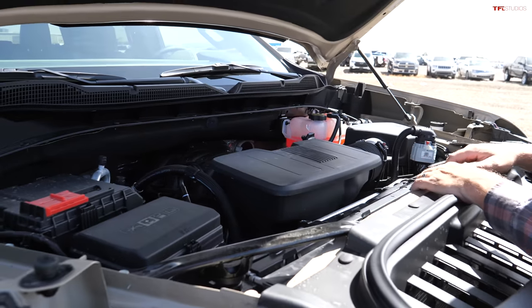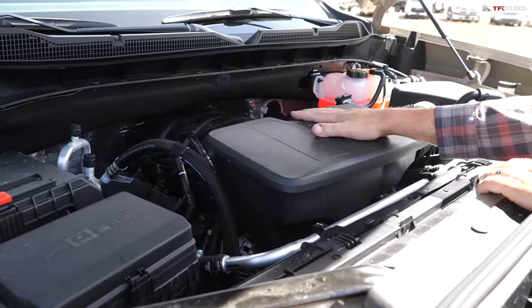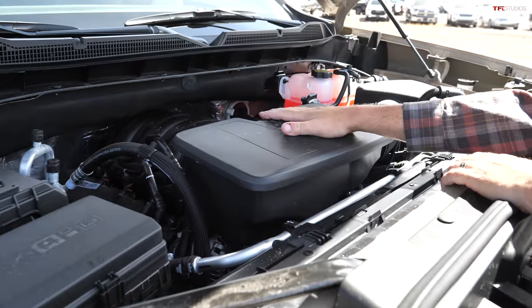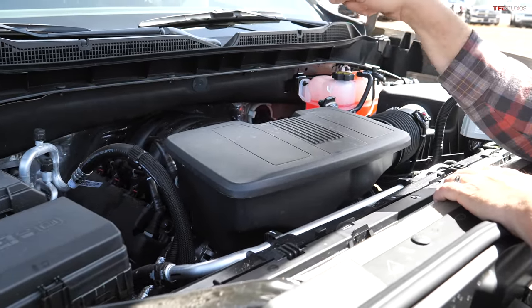And here's the deal about the ZR2 Silverado. It's using basically the same 6.2 you can get in other Silverado and Sierra trucks for the light duty segment. 420 horsepower, 460 pound-feet of torque, and a 10-speed automatic.